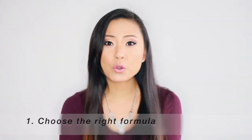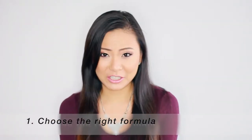Number 1, choosing the right formula of foundation for your skin type. If you have oilier skin, it's better to stick to an oil-free formula, whether it's mineral foundation or a powder foundation, because they absorb the excess oil from your skin. If you have a drier skin type, then something like a liquid or cream formula will probably be the best, because it'll stop your face from looking cakey at the same time.